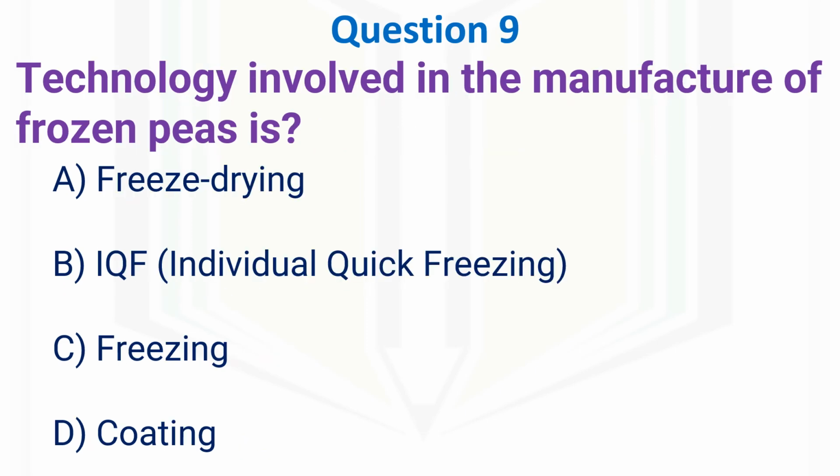Question number 9. Technology which is involved in the manufacture of frozen pizzas. Options are freeze drying, IQF, which is the individual quick freezing. Then third option is freezing, and last one is the coating. So here the correct option is option number B, that is IQF, individual quick freezing. So it is a process in which it preserves the individual pieces of food instead of clumping them together in one large block as the traditional method does.